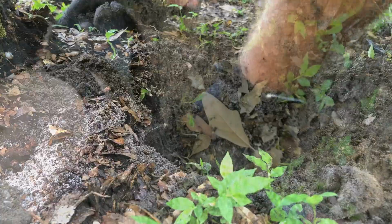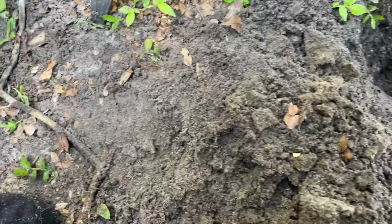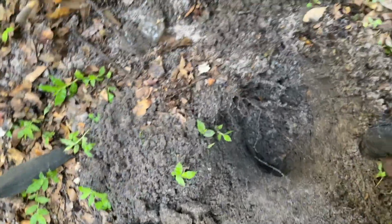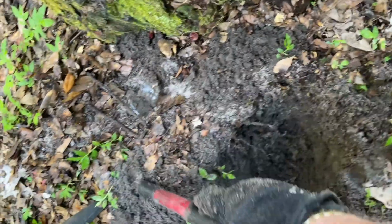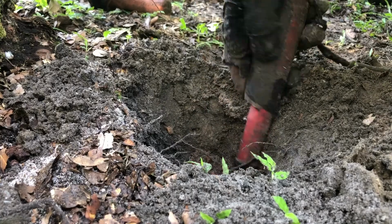Why is it beeping? About to find one of several of these little stakes that were around this tree stump. What is that? What the heck? That's what's been beeping. But that's with the glass. Huh. Something's still in there.